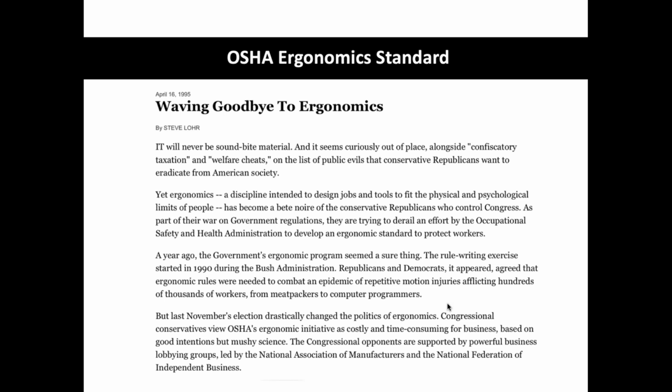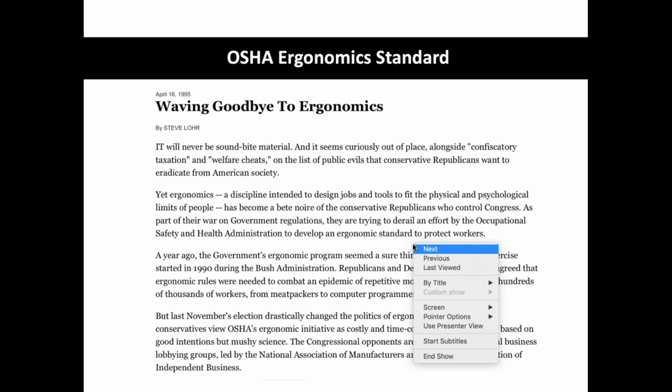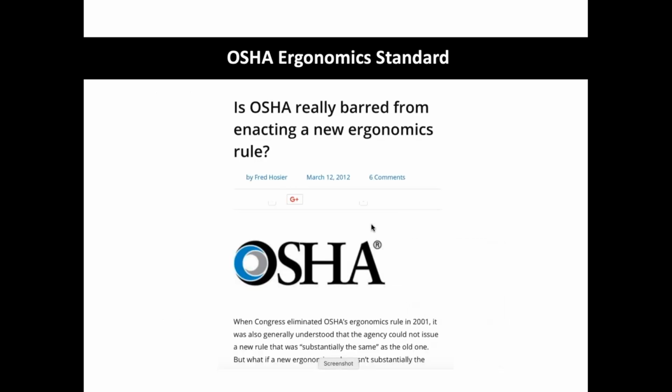Right, exactly. So the conservative sections of Congress decided that this wasn't such a great thing, and they repealed the ergonomic standard. And the reason why it hasn't come up much is that in the process of repealing it, they also included in the new regulation that any new rule that OSHA was going to propose cannot be substantially the same as the old rule.